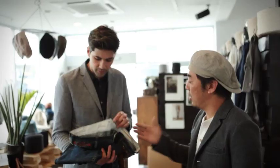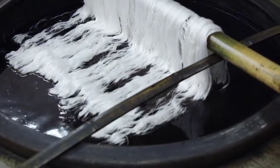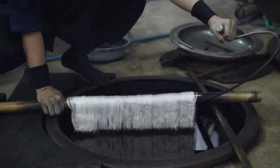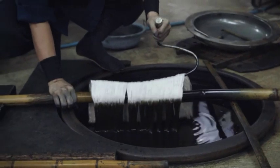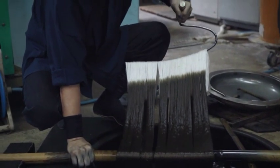But the thing about Kyoto craft is the perfectionism. Kyoto has many craftspeople because it's an area without raw materials, which means people really have to work on their technique to make up for that. We didn't have to go all over Japan. We wanted to use people we're very close to.